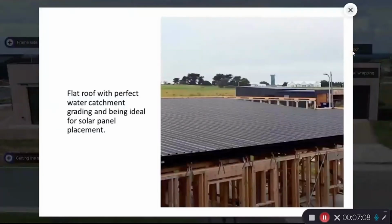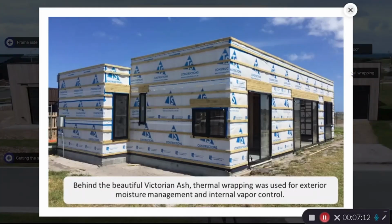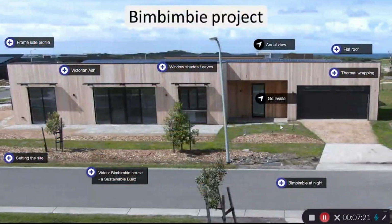I think we may have covered the flat roof. Yes, we also have thermal wrapping, an essential ingredient in maintaining the air condition of the house, the comfort, but also in dealing with water management. So that's a standard building process there.